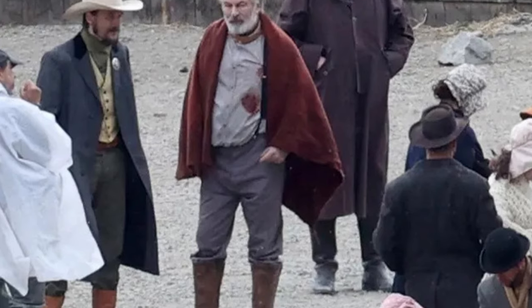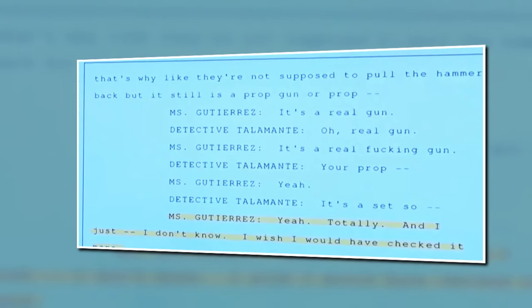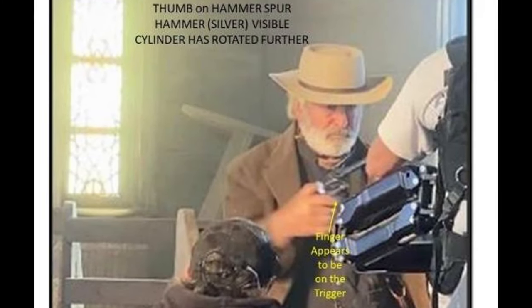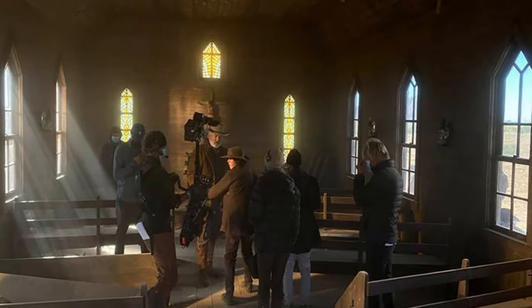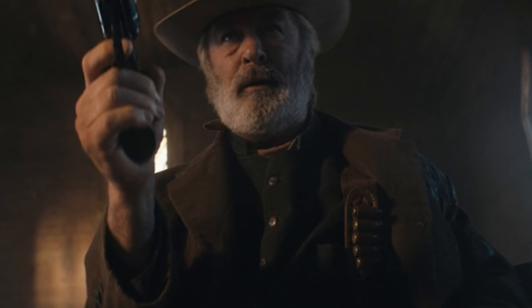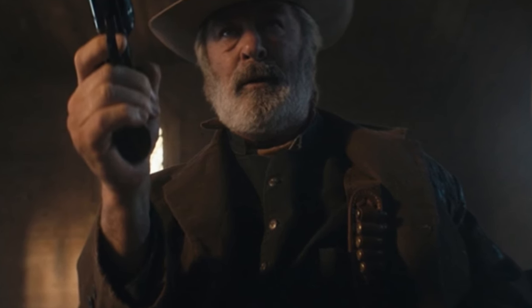I think the biggest piece of evidence on the prosecution side is Hannah's acknowledgement that she should have checked properly, and basically saying that she didn't check properly and that she should have made sure. And what she needed to have done was test each round individually to make sure it wasn't a live bullet. And it seems like from her own admission, when she was interrogated, she said that she didn't do that.